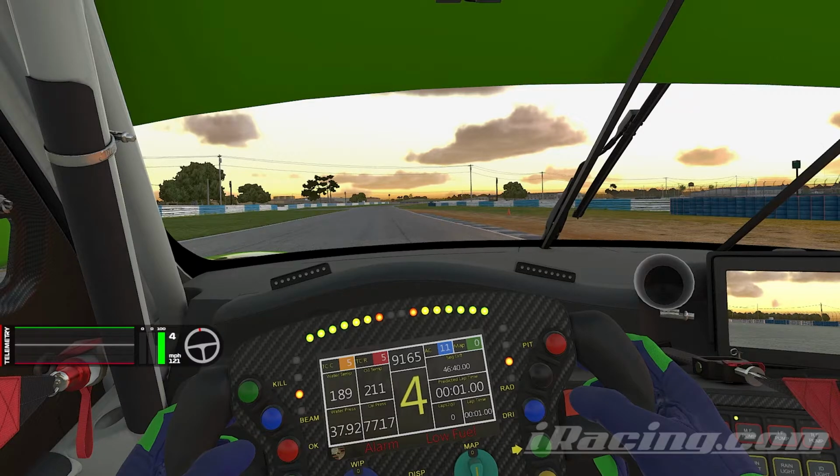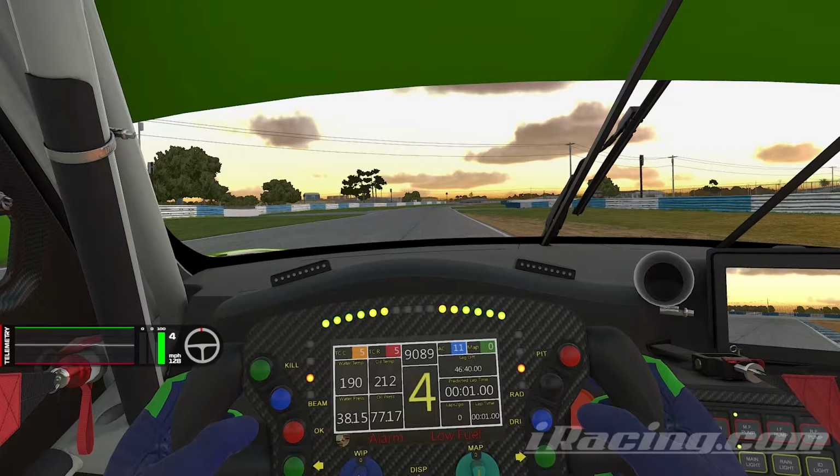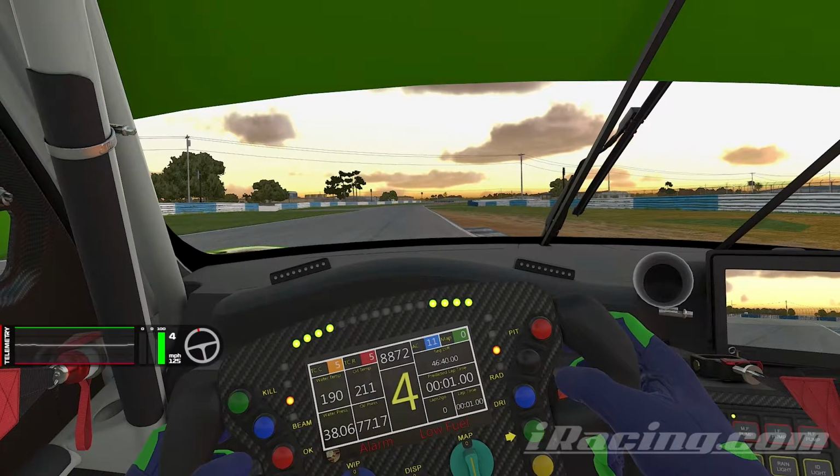So track out as much as you can. Just be careful if you do track out and use that curb that you get back quickly, because otherwise you hit that dirt, it's very easy to lose the car.